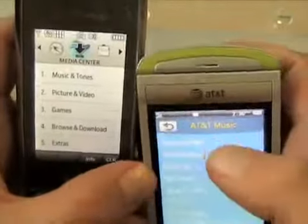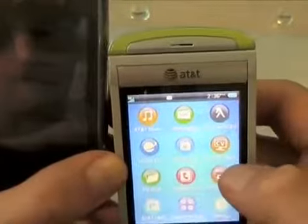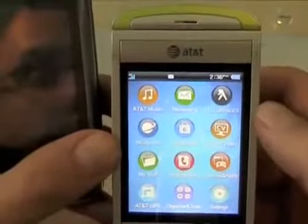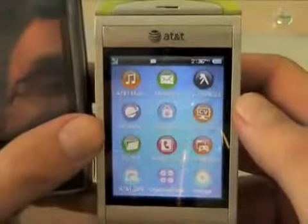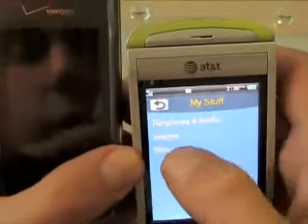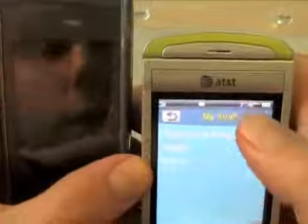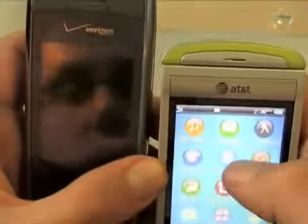The Quickfire, we'll go to the main menu. You can do the cellular video, the CV streaming cellular video on the Quickfire, not the full-on AT&T mobile TV service like you can get on the Eternity or the View. We can also, if you go into My Stuff, you can play back videos off the phone memory or off an SD card on the phone. We'll look quickly at the music players.